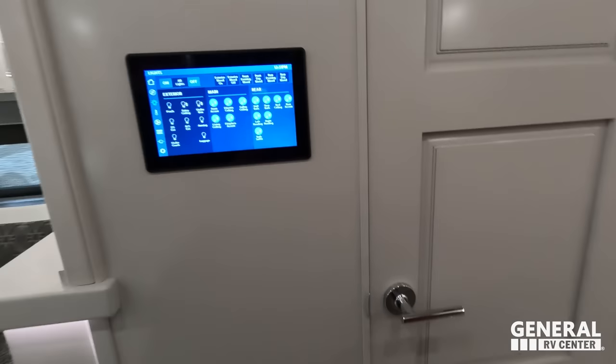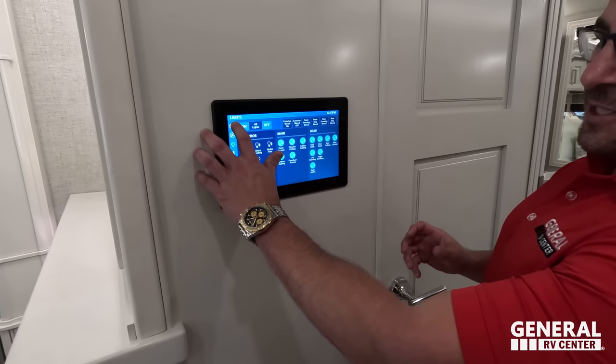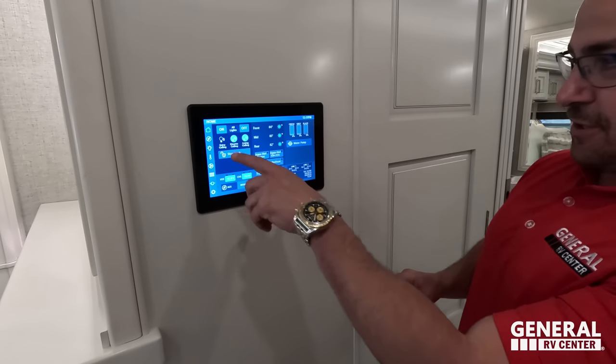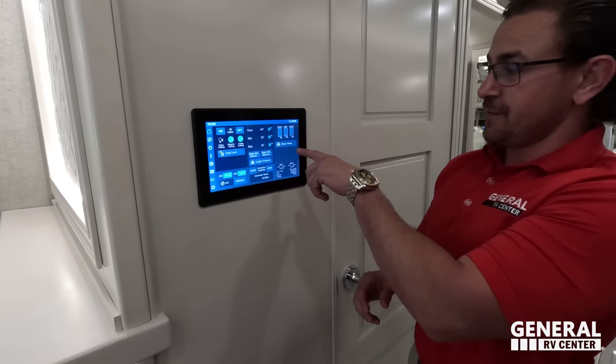Tommy, show us what we got going on right here. So what you have right here is your Firefly Multiplex Control Center. Now this controls every piece of the RV. You can look on your home screen here and see a percentage capacity for each of your tanks.